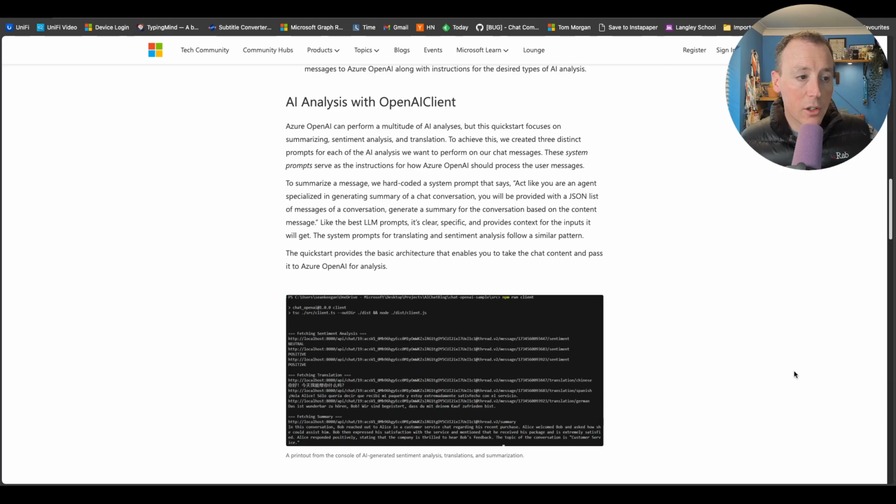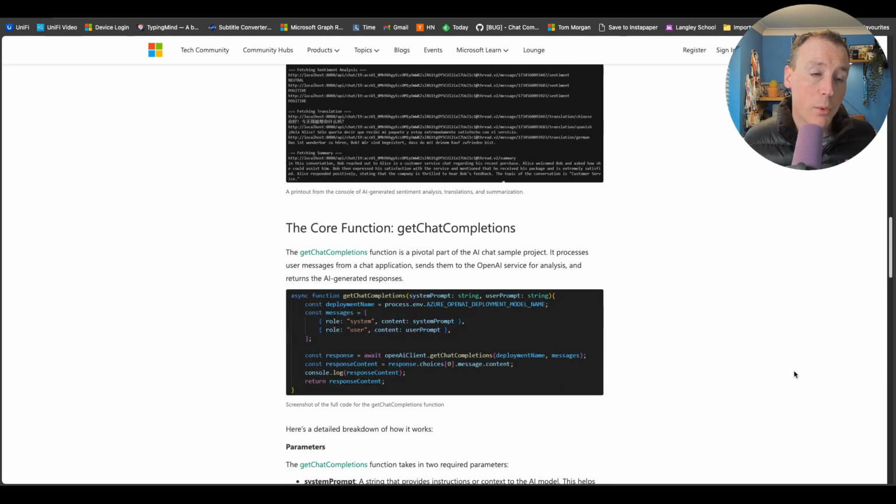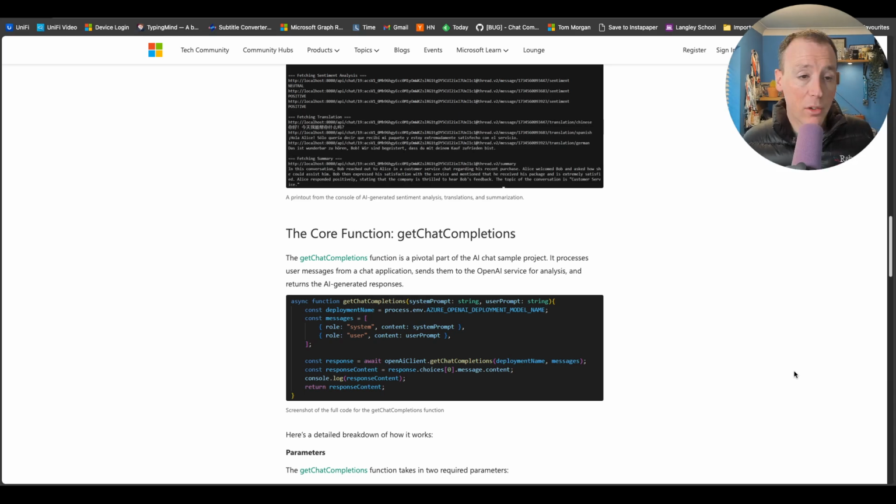This is good. I mean, this is interesting. This is good to see these Microsoft provided samples because I think people put a lot of weight behind Microsoft provided code like this.